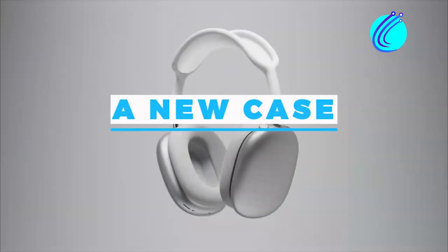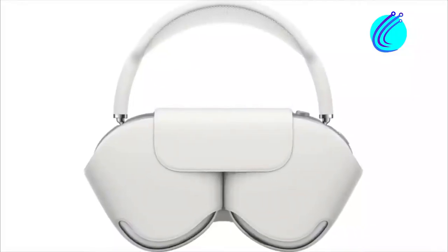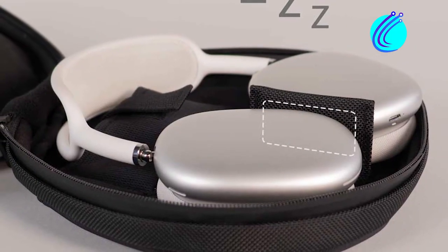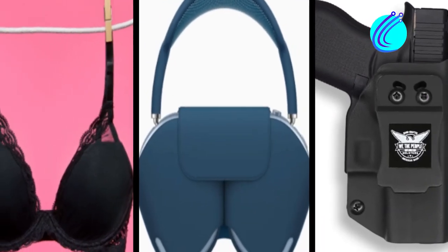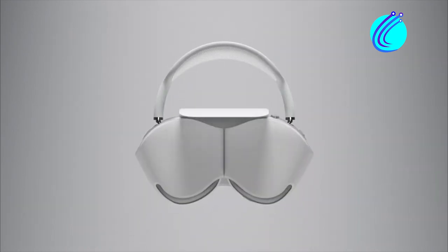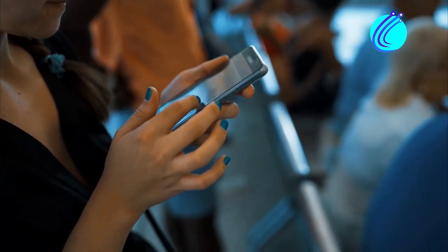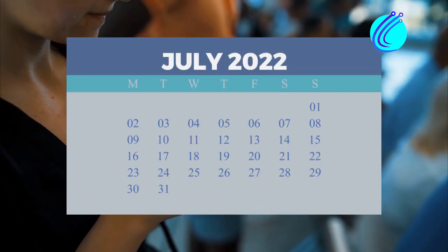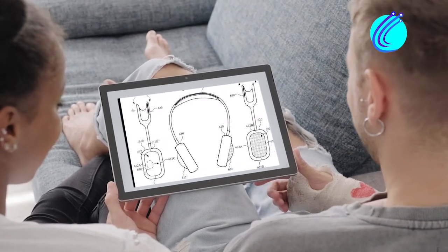A new case. The smart case is the one component of the AirPods Max design that virtually everyone finds annoying. I never doubted that. The only method to put the device into battery-saving mode is to place it in the smart case, which some have likened to a bra or a pistol holster due to its thin and bulky design. We don't believe it performs a very good job of keeping the headphones free of dirt, dust, and knocks, and we find its appearance to be somewhat off-putting. Bummer. A patent application discovered by Apple in July 2022 hints to a far more robust casing with a number of magnetic clasps to keep it closed.